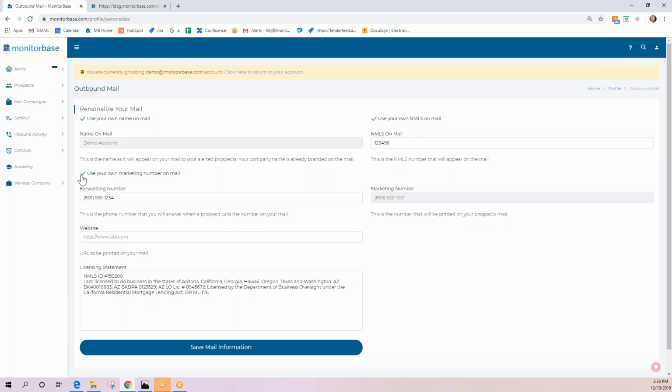So mine is already checked, but if yours is unchecked, this is going to be blank and it'll say get marketing number. So you're going to click get marketing number. It's going to have you choose, first of all, between a local and a toll-free. And then you'll put in your area code, and then you'll get a number, and it'll have a little drop down with a bunch of numbers that you can choose from. And that's going to be the number that your clients will text the word go to for the text to pre-qual. And it's also going to be the phone number that will appear on your mail, and that will automatically forward to whatever forwarding number you have here.